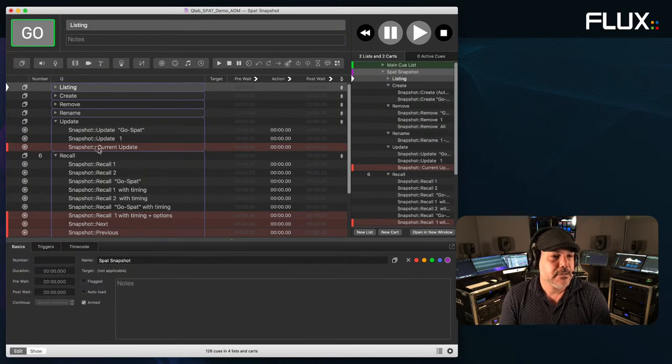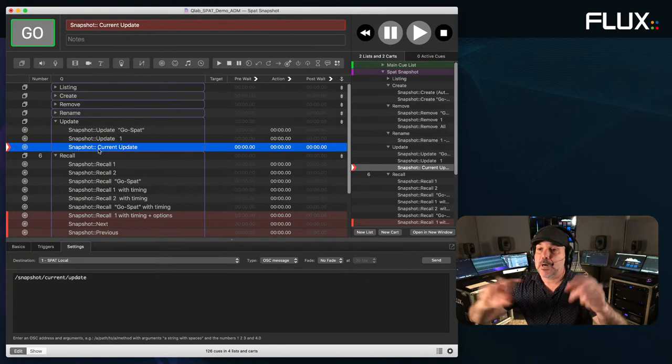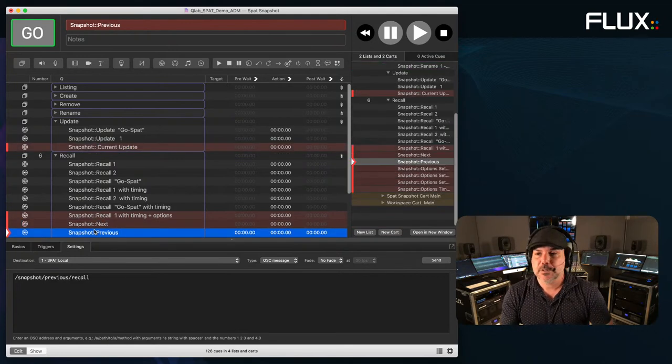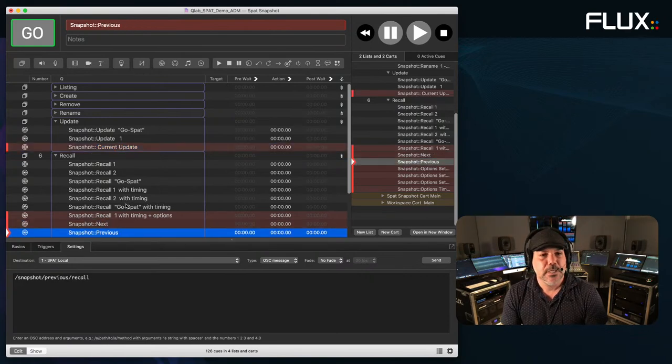You know, makes it easy. Snapshot current update is quite a practical one. You're on the current snapshot, you're modifying from a show controller, you're building a scene, update the current, and then you can fire next and previous, modify the scene, update current again, so you can play with those two.